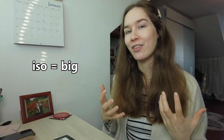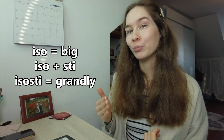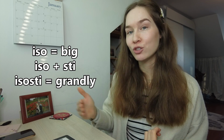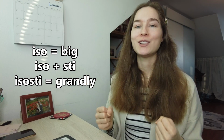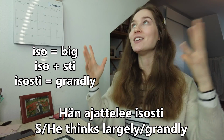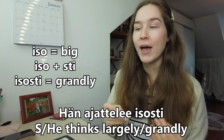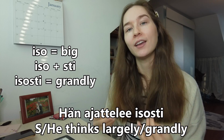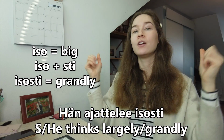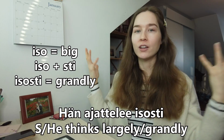Iso means big. How would you make this an adverb? Iso plus STI, isosti, means largely, bigly. For example, hän ajattelee isosti. So isosti here is describing the manner in which hän ajattelee. He, she is thinking. He, she is thinking grandly, largely, bigly, having big thoughts and ideas.